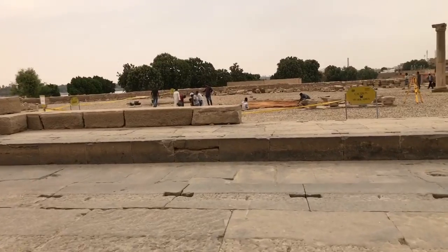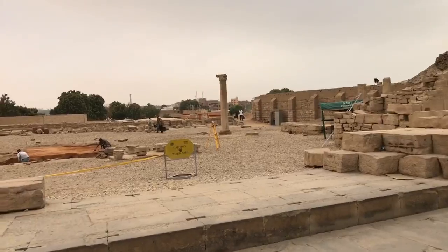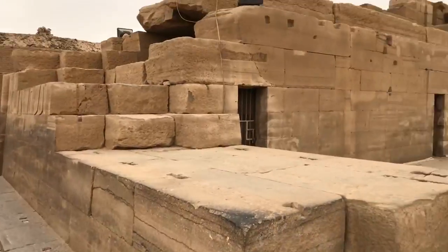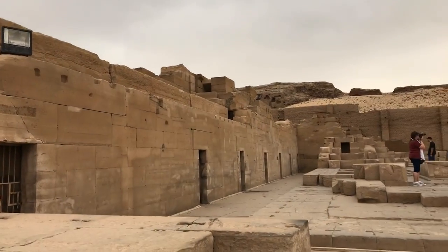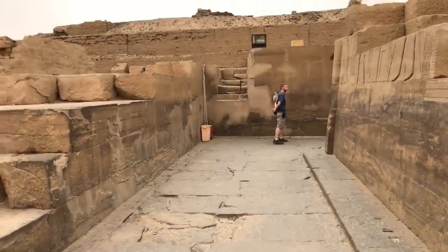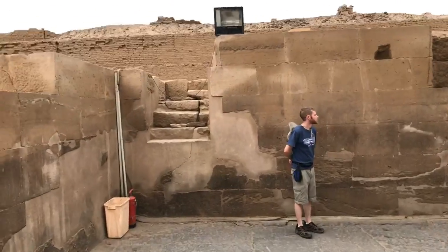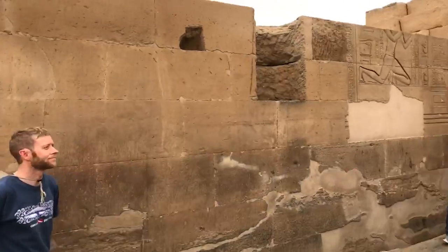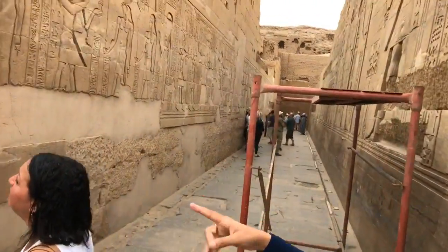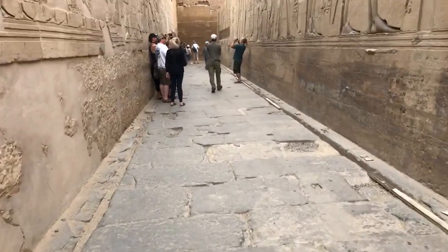So again, the site is called Kom Ombo. It's a dynastic Egyptian site in some state of disrepair, but with some very nice hieroglyphic features around the corner here. So Susan, over here.